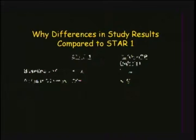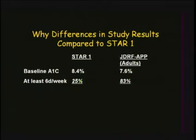Now, why differences in this JDRF study compared to the STAR1 study? Well, it's actually pretty simple. In STAR1, we started with 8.4% A1C, and only 25% of individuals wore the device 6 or more days a week. And in the JDRF trial, we started with an A1C of 7.6%. It was a different population. 83% wore it 6 or more days a week.